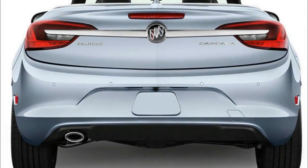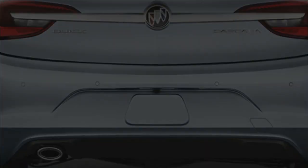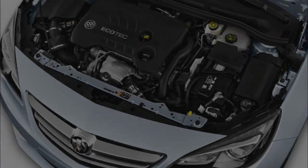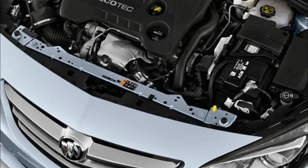The Cascada's infotainment system is centered on a 7.0-inch infotainment screen in the dash. It's lifted pretty much directly from the Opel version, so it's a few years older than one would ordinarily think on such a new model and has been criticized for being somewhat outdated.